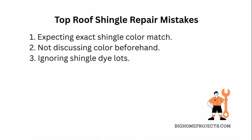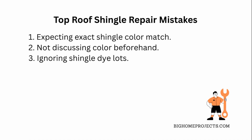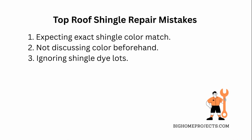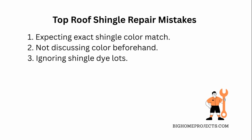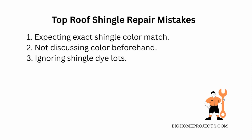Another common problem is not clarifying with contractors about color matching or shingle style before work begins, which leads to disappointment. Always have that conversation up front. Lastly, people often forget about dye lots when buying shingles, so if you don't get them from the same batch, colors can vary a lot. Solution: insist on matching dye lots or plan for a bigger section replacement.